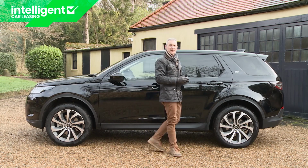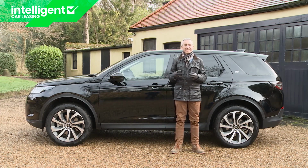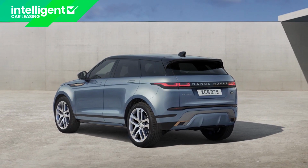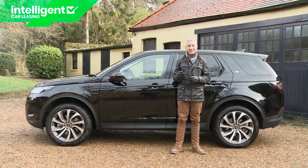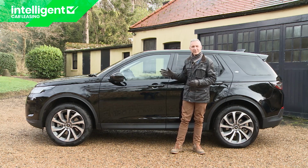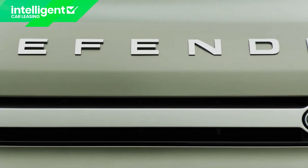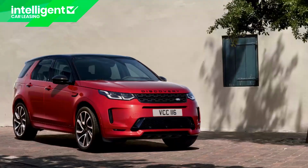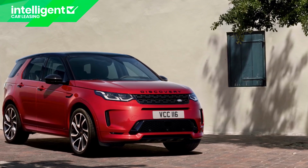In terms of where this Discovery Sport fits into Land Rover's range, well, we've already said that it's similarly priced to an Evoque, but that car appeals to a completely different SUV demographic, which to some extent also applies to the two other possible products from the Solihull maker that a potential Discovery Sport buyer might be tempted to consider. We have the new Defender, which in 7-seat 110 form costs from around £45,000, and the full-fat Discovery large SUV, which starts from around £48,000.